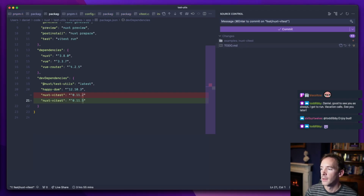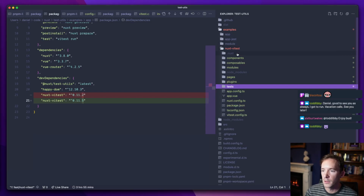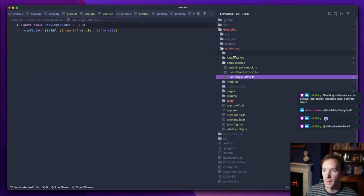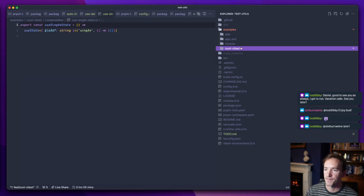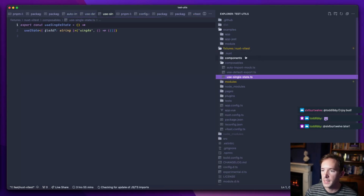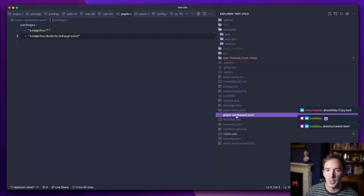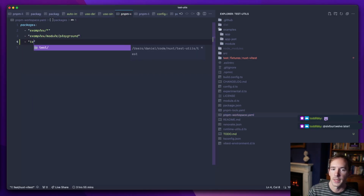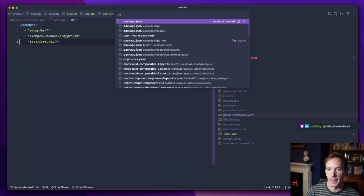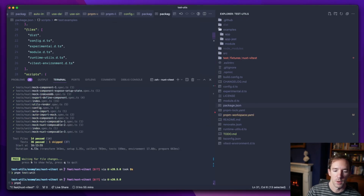Okay. Cool. This, I think, isn't really a good example. This is more of a full test suite. So I wonder about moving this into fixtures instead. So we'll just pop that out there and call it fixtures nuxt-vitest. Test fixtures maybe. And we will update our workspace to include test fixtures star. And let's just check that we have our filter in place to do tests. Yeah. Cool. That should still work, I think.